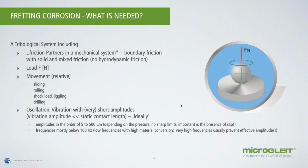What's needed to create fretting corrosion? First of all, you need friction partners, like here, the ball and the plate on the right side. You need static or dynamic load, so here with the red arrow, force, and you need friction between the parts. It does not matter which kind of friction you have.